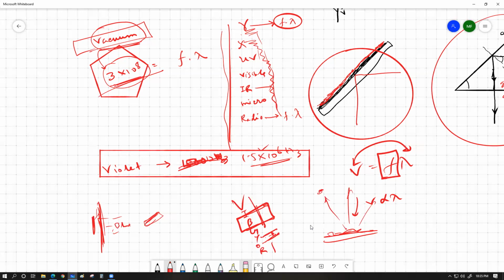So the question was how do we change the color of something? We actually change the color of something by choosing a different material that is capable of giving us a different color, or by feeding it a different color than before. So, does that answer your question? Yes, sir. Is it clear? Yes, sir, understood. Beautiful.